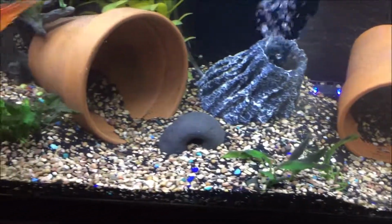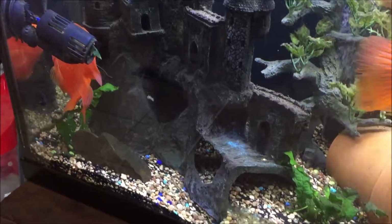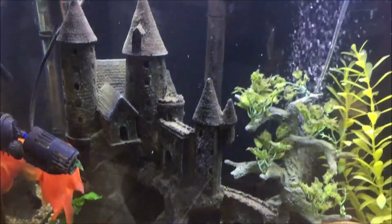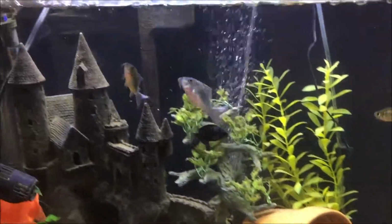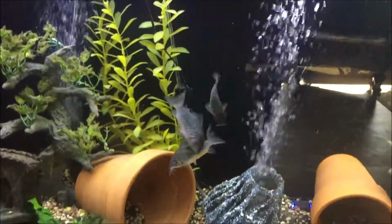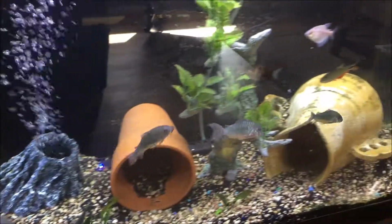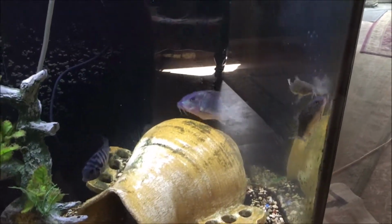A little close up. I just love it, you guys. Look at this. I love watching these cories swim around. So pretty. I used to have 4 of them. The other one did not make it, but I got these from a lady who was giving them away in Oregon. So I was like, cool, I'll take them for free.